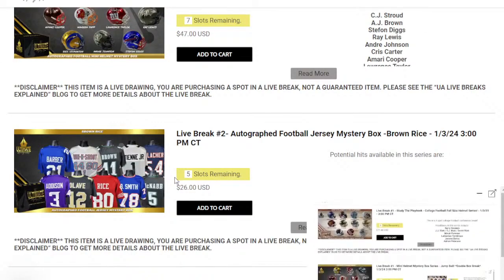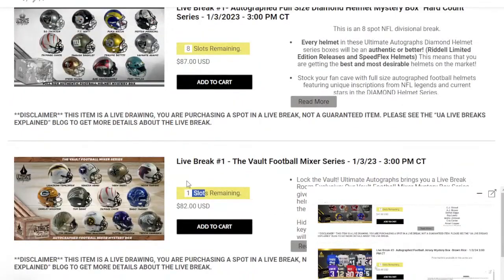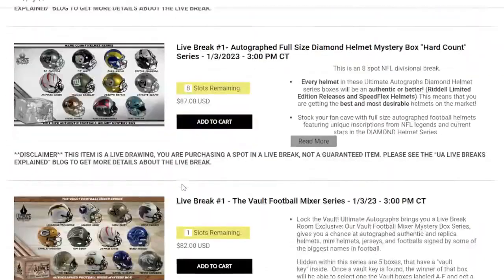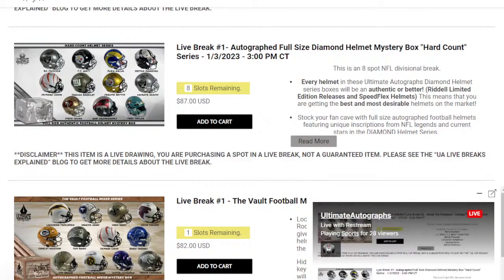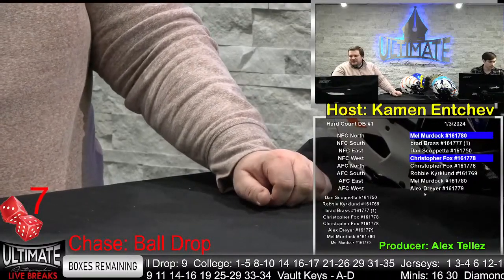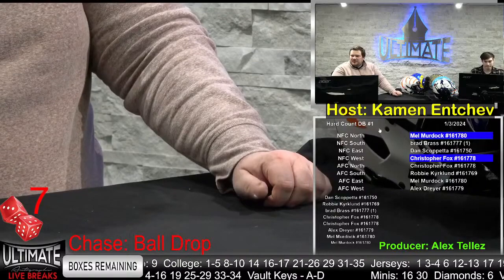Most of the rest of the break page is pretty open. Alex, you will see a bunch of vault orders coming in, though. 1 spot to go in the single box break for that vault. And I'm surprised no one's jumping in that diamond for the Mike Evans. Yeah, what's going on with that? Guaranteed Evans authentic. Kyle Dissler's calling for Blake Miller, but I have not seen Blake in the chat today. So we'll see.